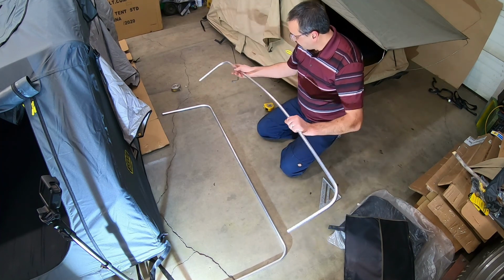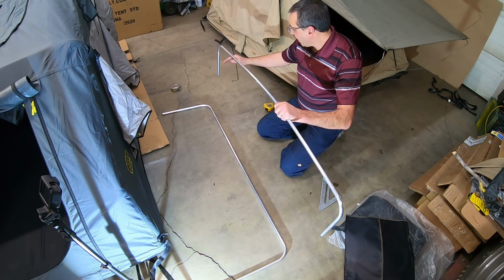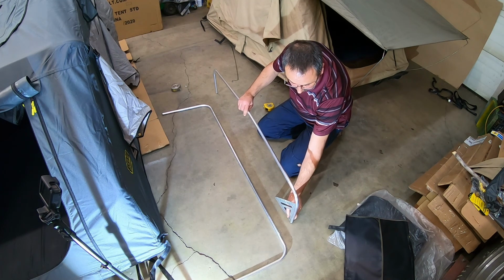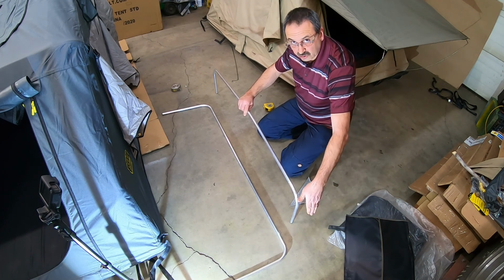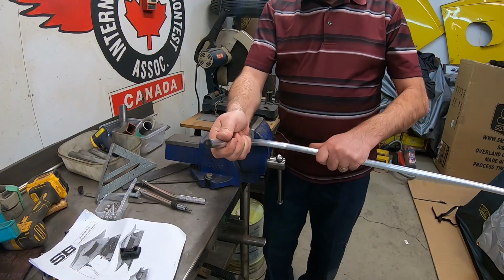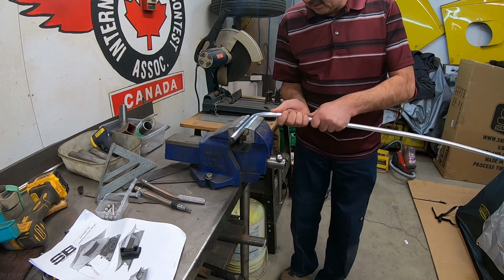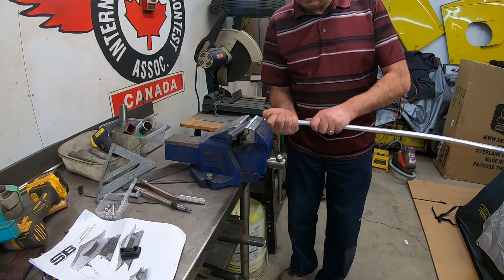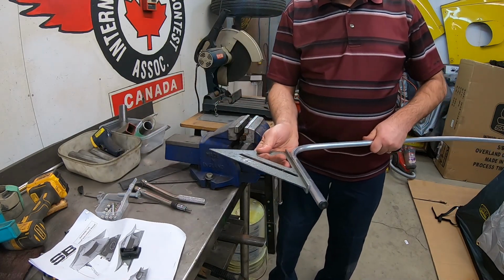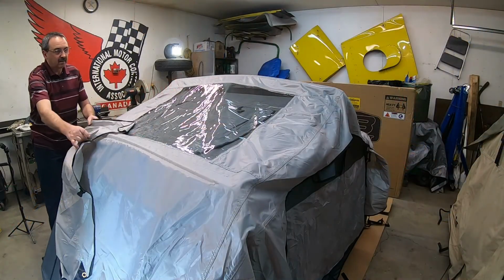And when we bend it round, the ends come in a little bit, so we're going to have to correct that. We're going to go about square, but actually we're going to splay them out just ever so slightly. You could probably just open those up freehand, but I prefer to put it in the vise. Then we can just give it a little bit of force right on the edge. And we'll put it on a flat surface and check it with a square. And like I said, you want to splay it out just a little bit.